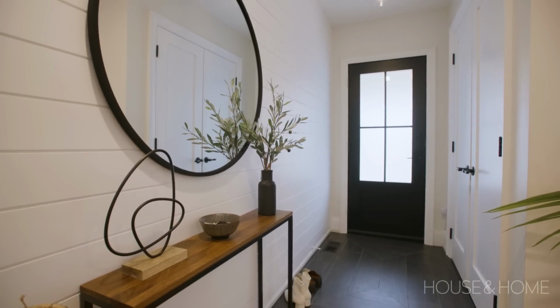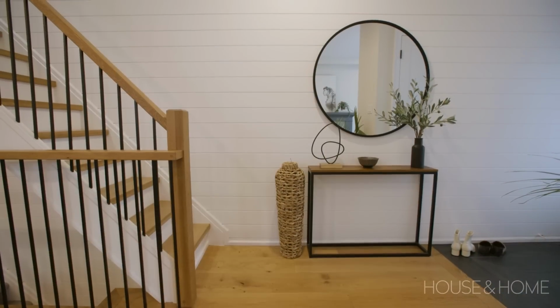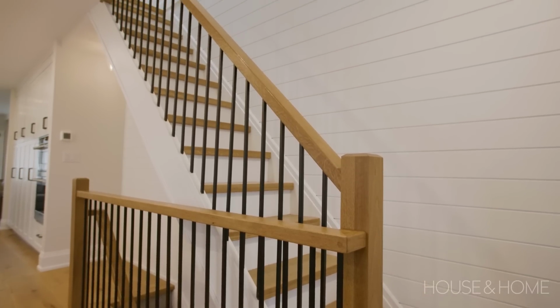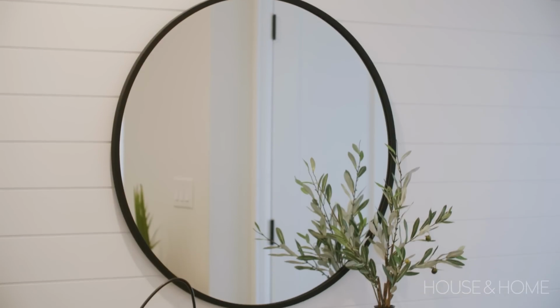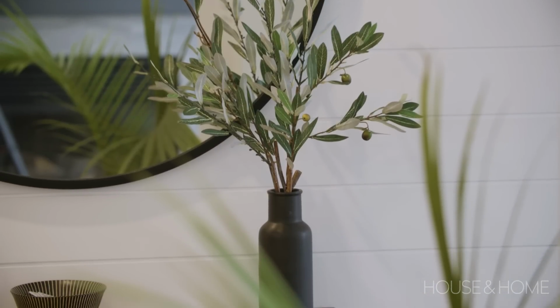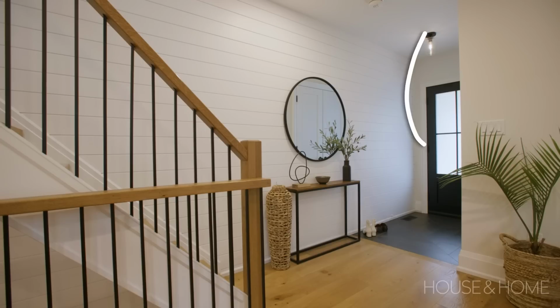When you enter the house, you'll notice that we went with a custom white shiplap, and we continued it up the hallway to lead your eye up the staircase. It also provides a little bit of wall protection for young kids coming up and down. And for the accessories, because we have such a tight space, we really pared them down, kept them simple and soft. The main goal of adding the closet was to separate the front entrance from the living room.